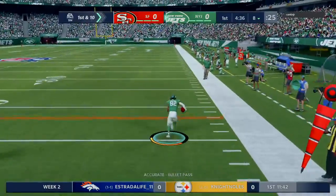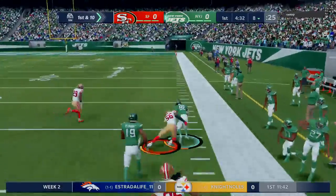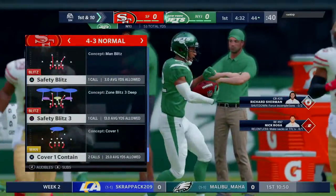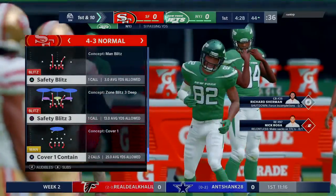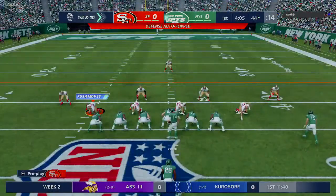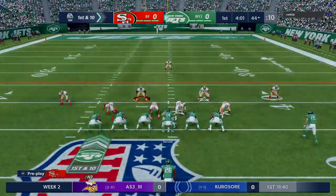A quick throw out wide, caught by Crowder. And he takes it all the way down to the 44-yard line. A huge play there on the screen pass. 48 yards. 10 at the 44-yard line. So the big play gets him across midfield now for 1st and 10.